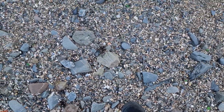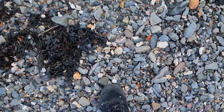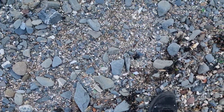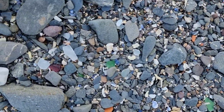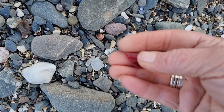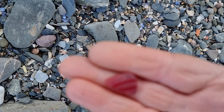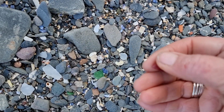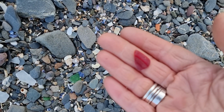Okay, so this, I hope... boom, boom, boom. Actual red glass. It's red all the way through. It's not flash glass. And it's one of the biggest pieces I've found in years. Look at the size of that, Brett.